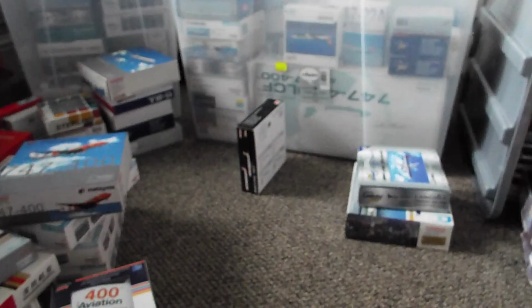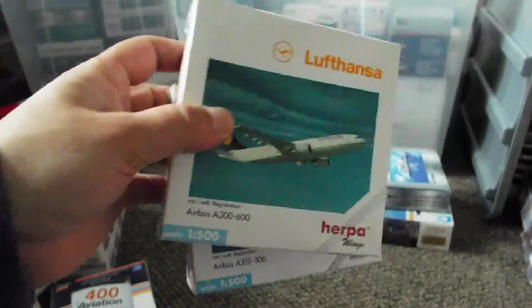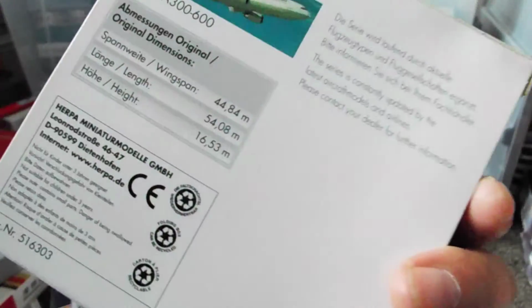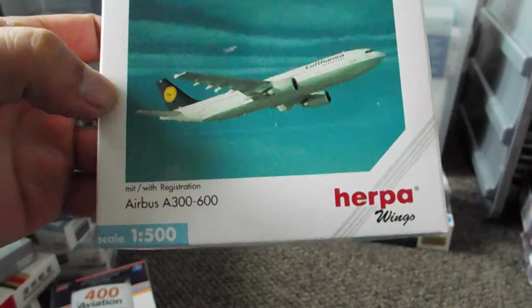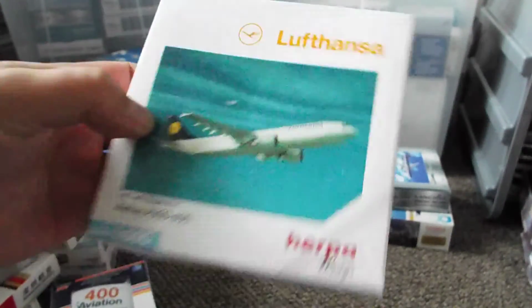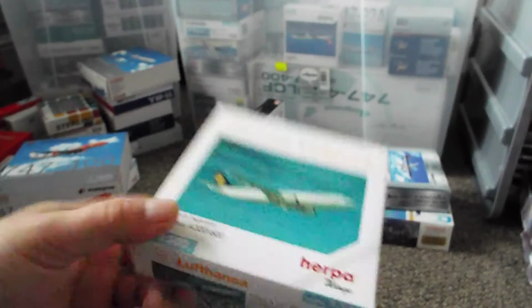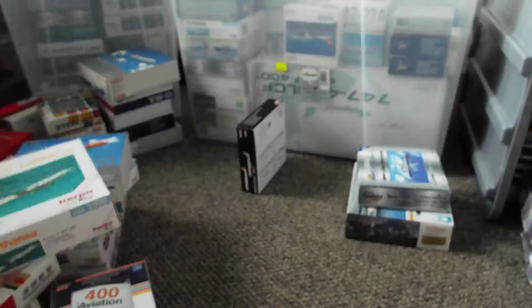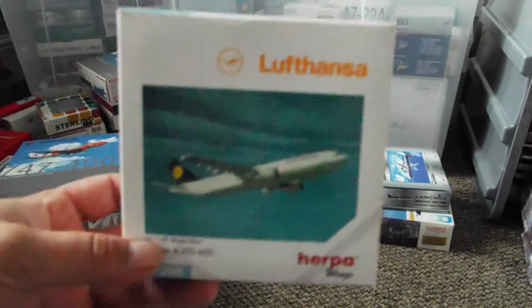And another very interesting thing is that they keep reissuing. So you'll have, let's say this one, which is a Lufthansa Airbus A300. If you go on specialized websites for collectors, you'll find that there's a first edition, a second edition, a third edition, a fifth edition, a sixth edition. Now that's just too much for me. I'm not going to buy all 6 different releases. I'm not going to buy all of them.